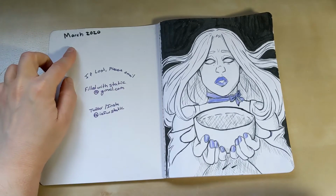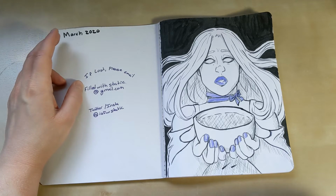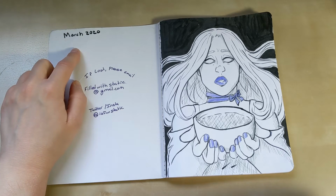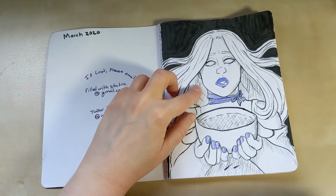So this is March, and I forgot to write the end date. Probably like maybe February. No, March, that's backwards. Probably April, May, maybe June? I would have to guess June. So here we have Ramona again.